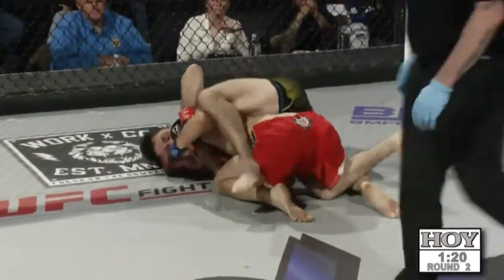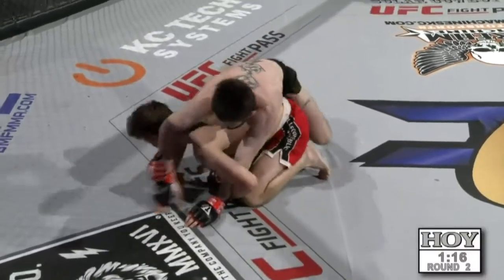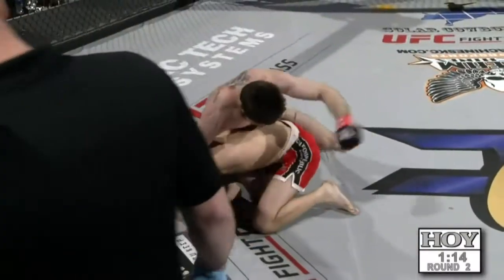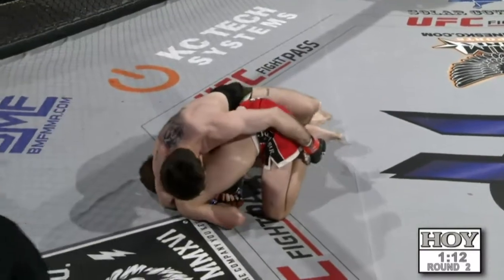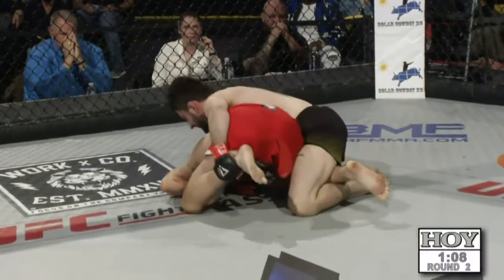One hook in, now turning, looking rear naked choke. In the last sequence, Judo Jean LaBelle would be smiling. That was an old school hammerlock on the attempt. A lot of submissions being thrown up by Aljeandro Gomez. 1:10 remaining, round number 2.